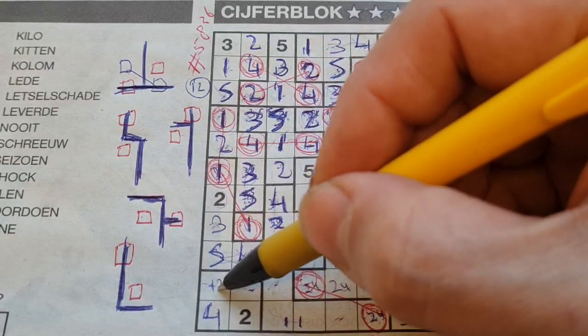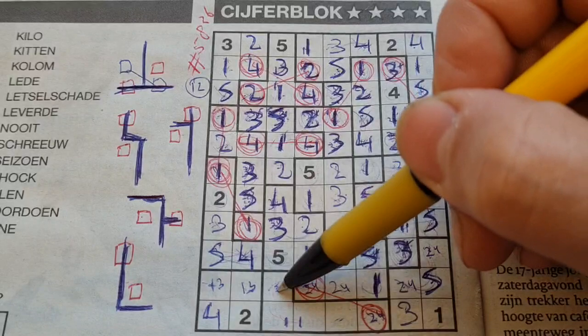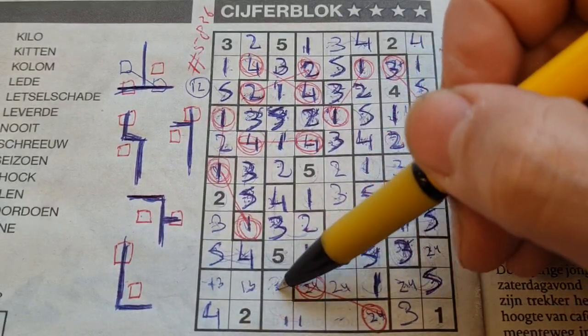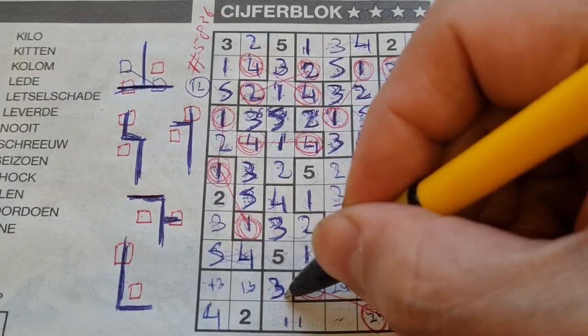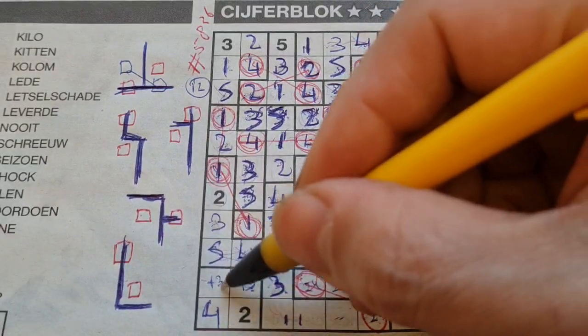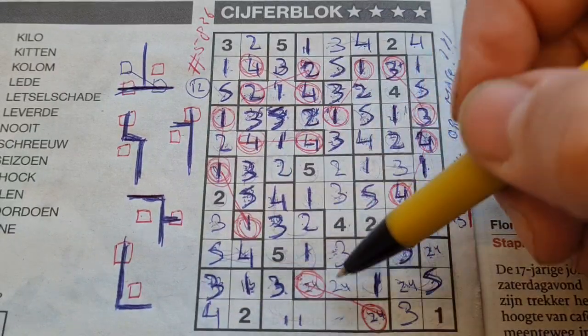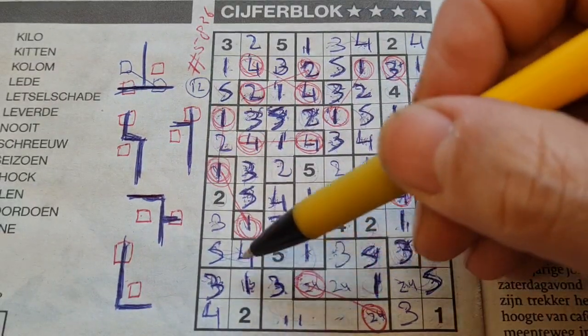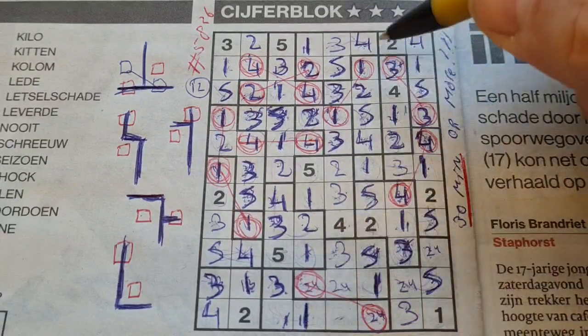Let me mark those 1 and 3. I think this box should be a 3 because it can be 1, can be 2, should be a 3, can be 4, can it be 5? Yes, definitely a 3. Now we have a 3 there, so that box should be a 3, and this box should be a 1. I've marked those two boxes earlier with 1. Now we have 1 here, so that box should be a 1.